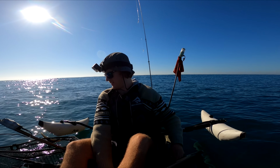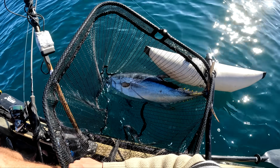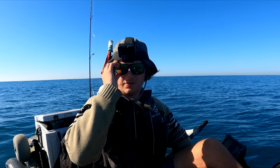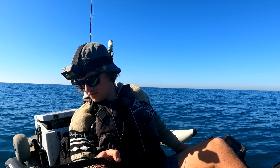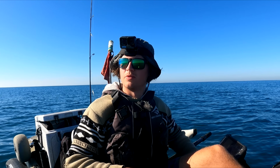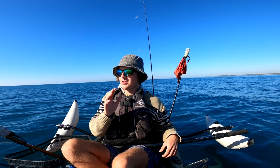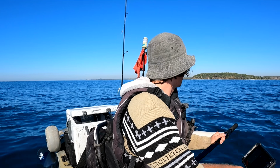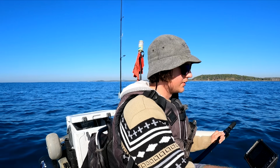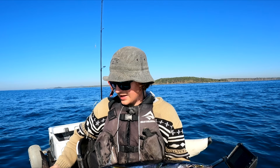I don't know what tuna that is, but he would have to be cooked after that fight because I am. What a cool fish. I'm pretty sure, I'm not 100% certain, but I think that is a longtail tuna, which is a type of bluefin, a northern bluefin, I think. I reckon we're going to keep this fish and then head back in because I'm also pretty sure there was a massive shark. That wasn't no dolphin. He killed himself during the fight, man. This fish is dead, 100% dead.